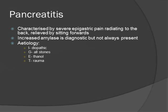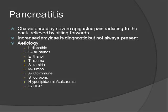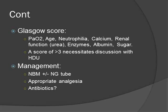Right, steroids is the first S. M, mumps, brilliant. A, autoimmune, brilliant, good. S, scorpions, yeah, great. H, I heard hypers, yes. So hyperlipidemia and hypercalcemia, metabolic diseases. ERCP, which you all knew, and D, drugs, brilliant, great.